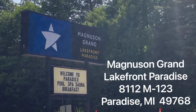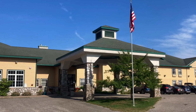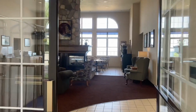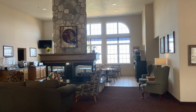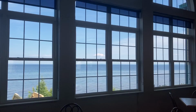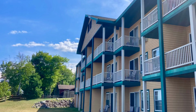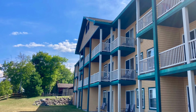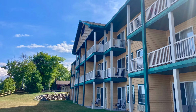When we were done at Whitefish Point, we headed back to our hotel, the Magnuson Grand, and I highly recommend it. It might have been a little pricier than others, but it was such a beautiful and nice hotel. When you walk in the door, you're greeted with a quaint, warm fireplace that would be amazing during the fall or winter, I'm sure. The back windows shine out over to Lake Superior. I would recommend paying a little extra to get a lake view room, which does have your own balcony, because otherwise you're just staring at the parking lot.